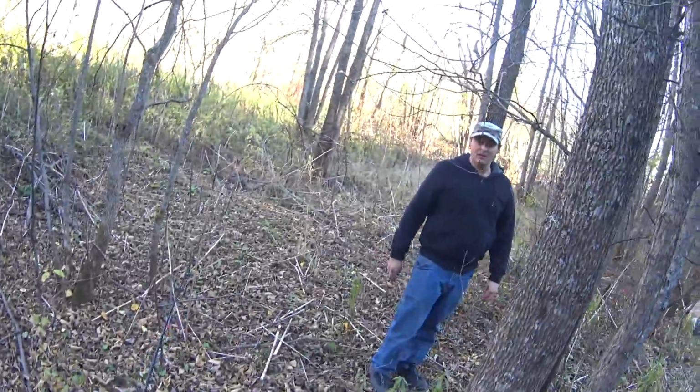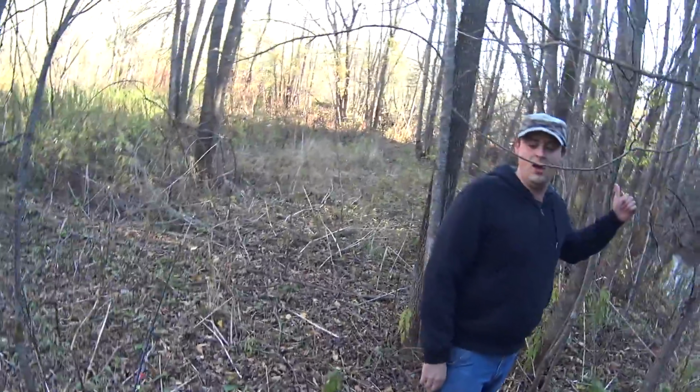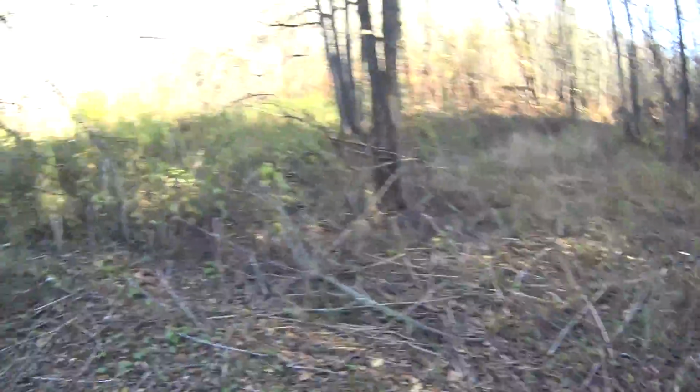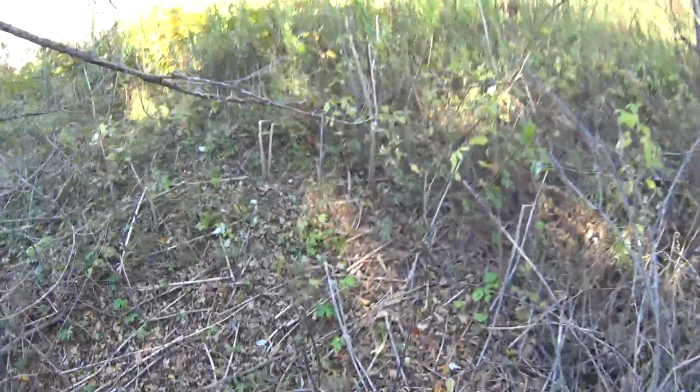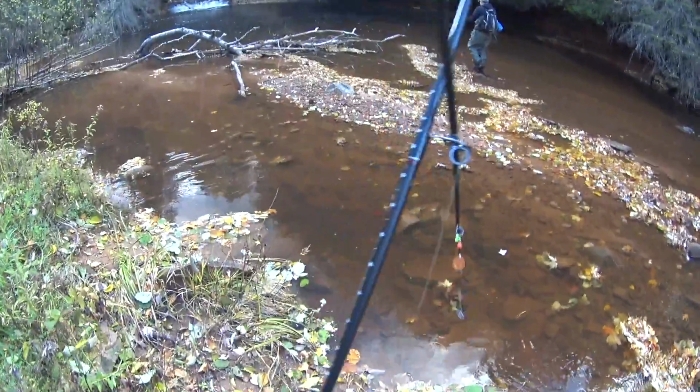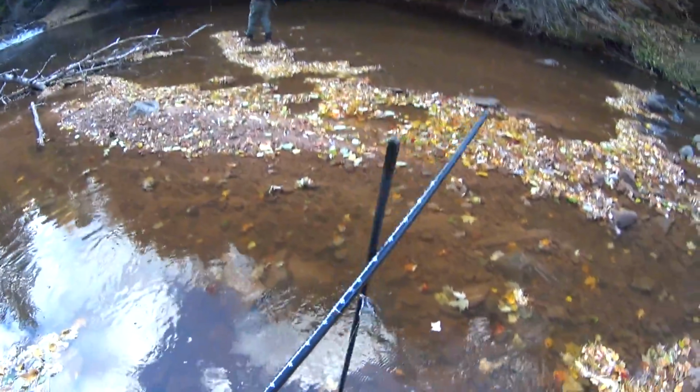Caught residents way up here. Today? No, before. I have in the past as well. Okay, when I was up here, it was probably 3 or 4 years ago now. Okay, so after the bust on the Brule, let's see what happens here.